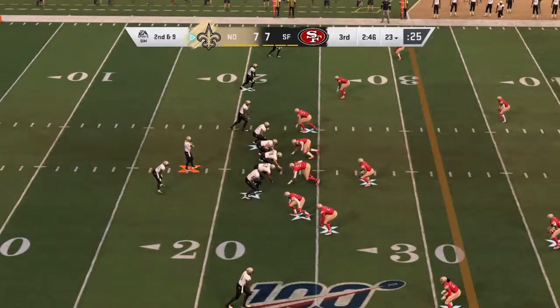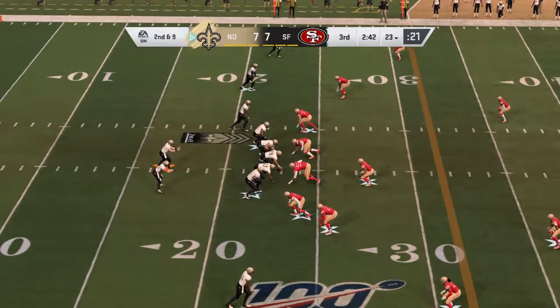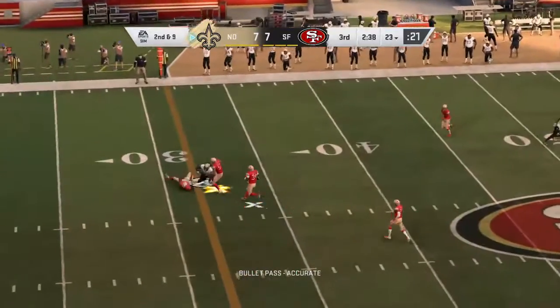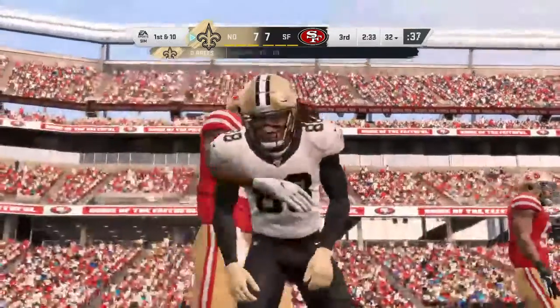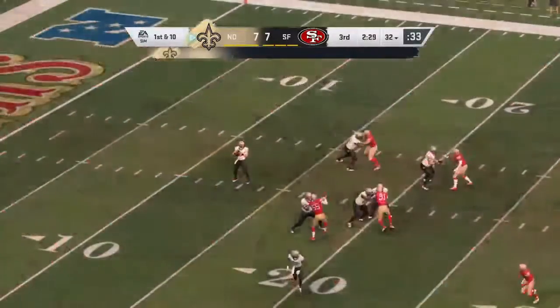They only got a yard out of that last completion, and that makes this 2nd and 9. Here's Breeze. The catch made by DeAndre Hopkins. And he's going to get this one across the 30-yard line. 10 yards, good for his Saints, first down.